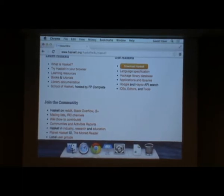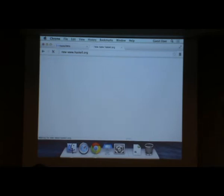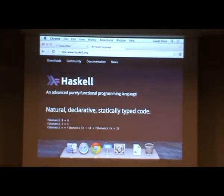And so as Simon Marlow said the other day, imagine that you wanted to write a web application. Well, Chris Done, luckily for us, does like to write web applications and does like Haskell. So let's see if we can pull up the new Haskell site. Fingers crossed.